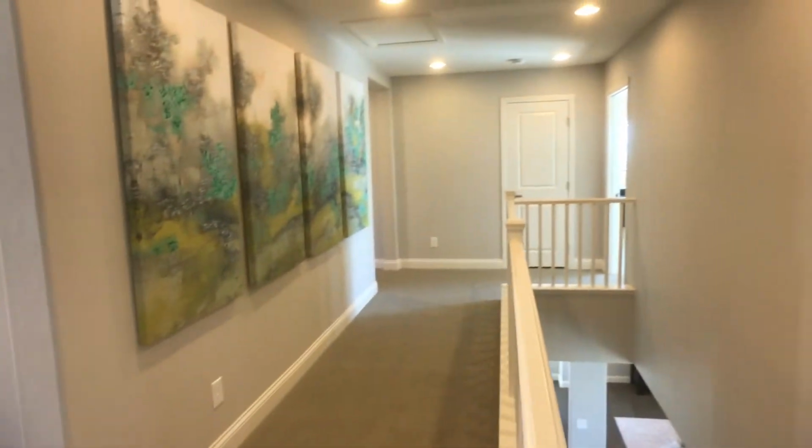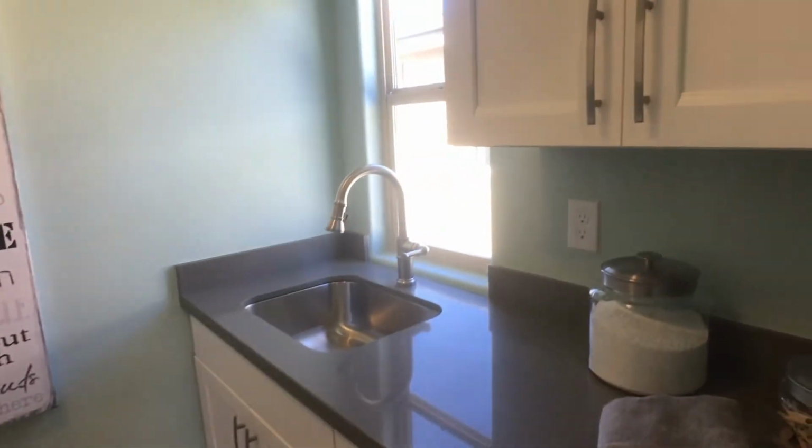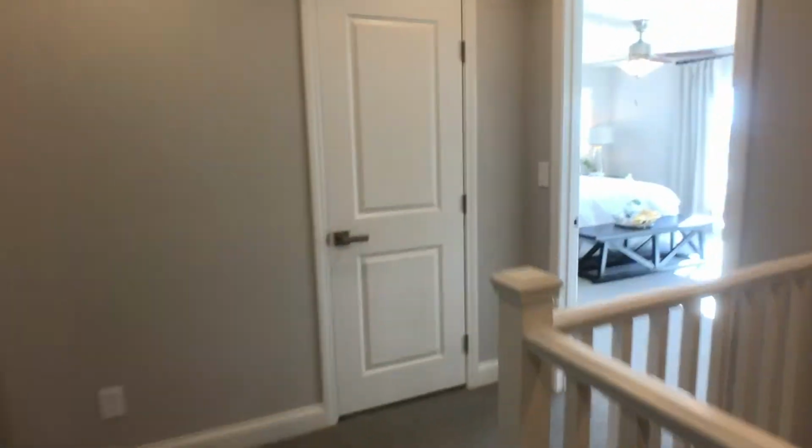All of the bedrooms are down there. Right upstairs, you've got the washer dryer. Go to the master bedroom first.